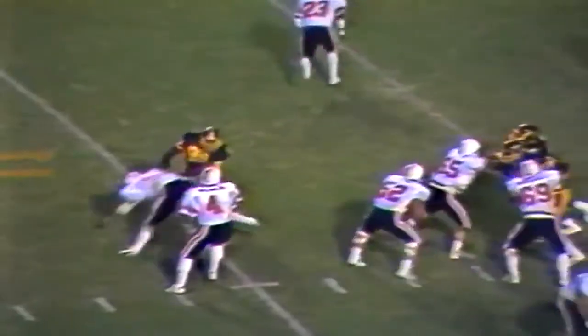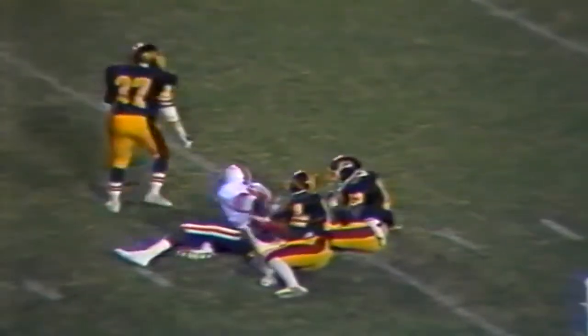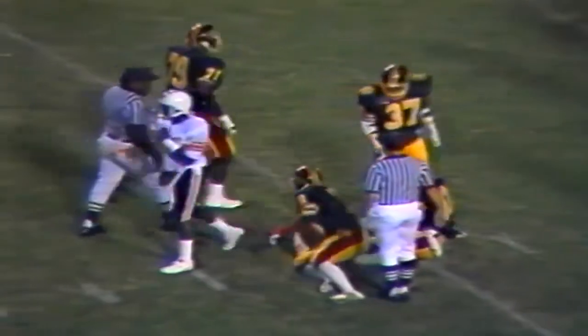Second down and 23, Wilhelm to pass. Receivers held up, gets it over the middle, caught by Bynum out across to the 30-yard line. Reggie will get his fourth catch of the night. This takes it to the Grambling 30, and it'll be third down and 15.